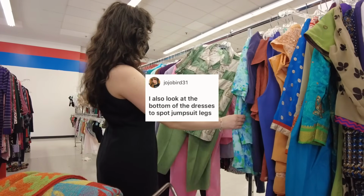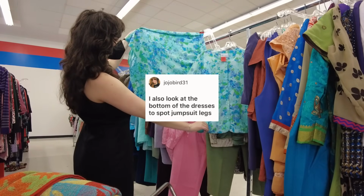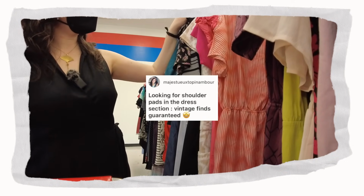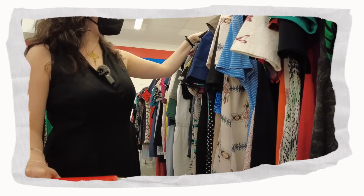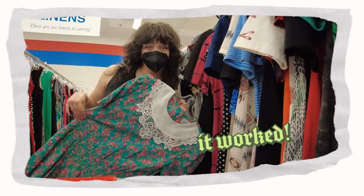Alright, still on the treasure hunting theme, let's talk about treasure hunting on the clothing racks. Jojo Bird says that when looking through the dress section, you can look at the bottom because you might be able to spot jumpsuit legs peeking out of the bottom that you might not see when you're just flicking through the rack. Also, speaking of dresses, Sunflower says that if you go through the dress rack, running your fingers over it and look for shoulder pads, that's a great way to find vintage gems. I love this tip and I'm definitely going to use it next time I'm at the thrifty. Finally, Marie mentions that sometimes the plus-sized items can get mixed in with the maternity section, so make sure to go check there as well.